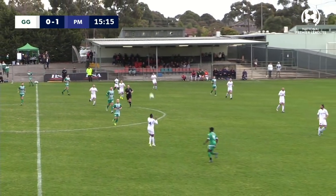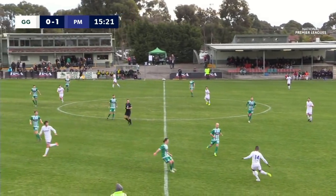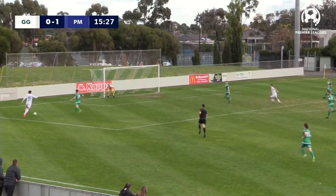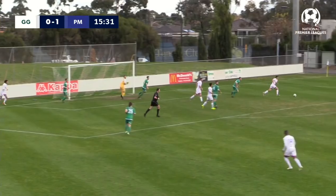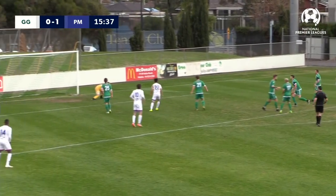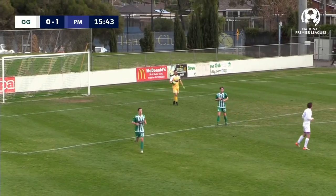Looking for a switch here. It's been cut out by Ibrahim. Here's Kiusis to Clark. To Ibrahim. Ibrahim looking for that through ball to Clark. Clark's got a bit of space. He's one-on-one with Purcell. We'll see what he can do. Clark with a cross in. It's been saved by Tyson. Comes out to Chesnik, still in the box. Chesnik with some touches on that left foot. With a chance, it's deflected again. Green Gully. Some dangerous times here.